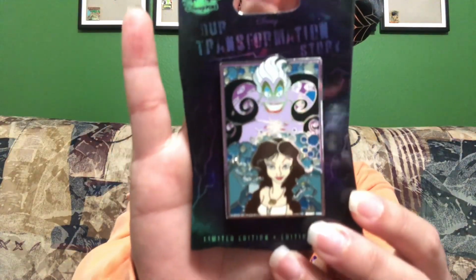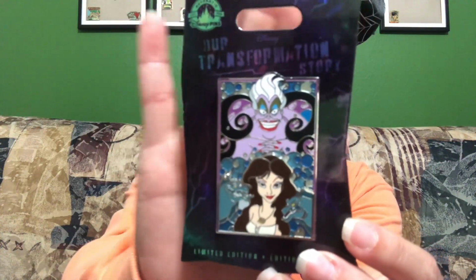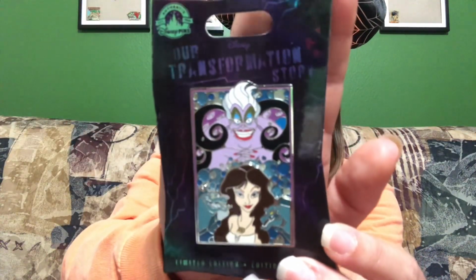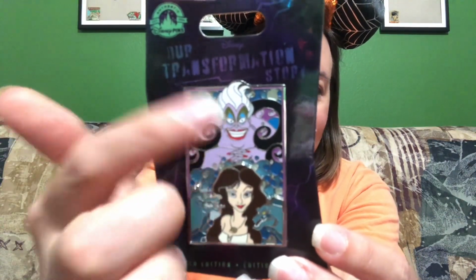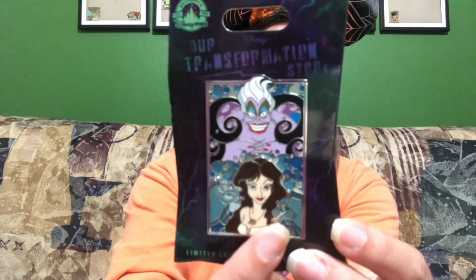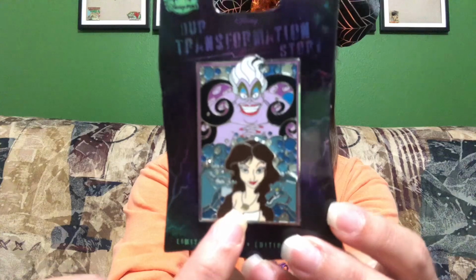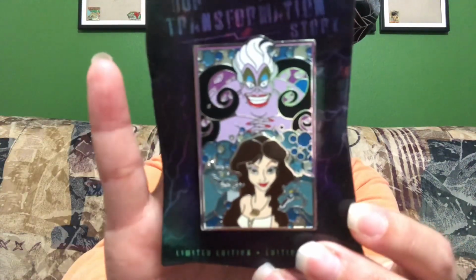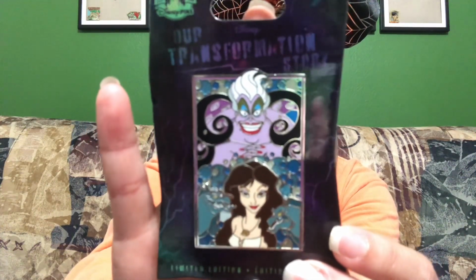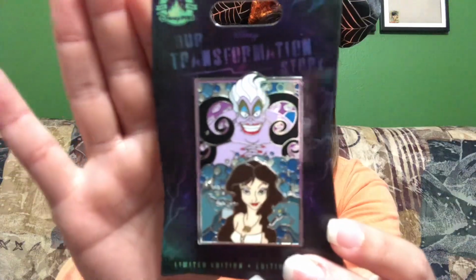Prompt number 4 was favorite villain: show a villain pin. My favorite villain is, of course, Ursula from The Little Mermaid. So I picked this Transformations pin. I loved this entire series. This is the only one I have. I would love to have others, but this one is amazing. You have Ursula up here, and then you have their transformation character, so Vanessa is down here. I love that Flotsam and Jetsam are still shown on this pin, and you see the shell necklace. I love that whole series, and I hope maybe one day to get some more of these transformation pins. But that is my pick for number 4, a villain pin.